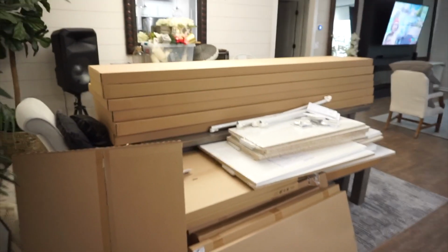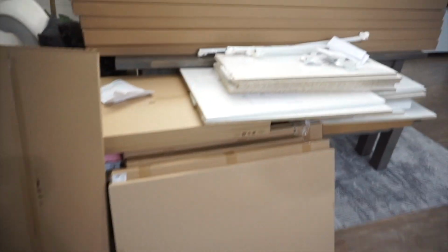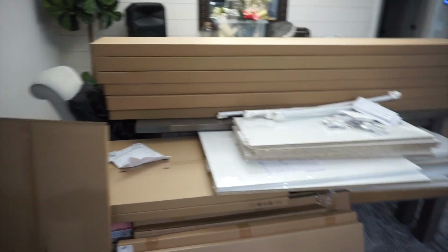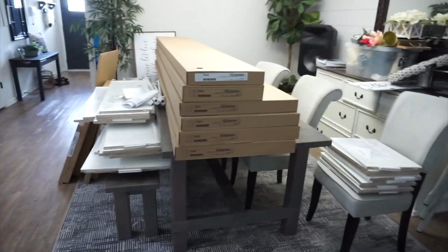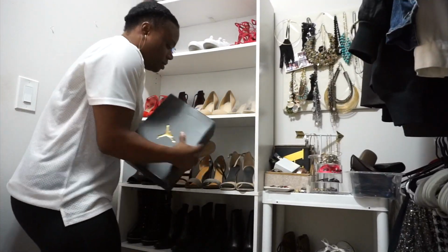All right, we finally made it back home. We are so tired. This stuff is heavy, like I told y'all. And unloading it, yes. But we are ready. We have it all set here in the dining room. So this will be my project for the next couple of days.